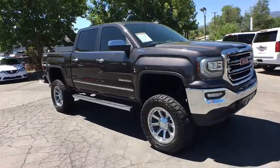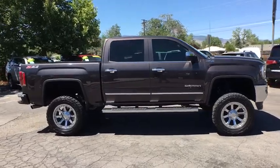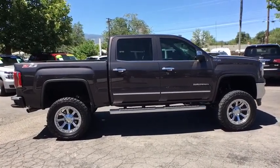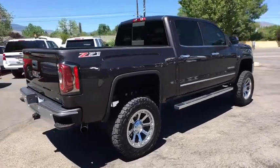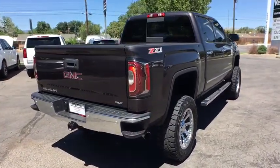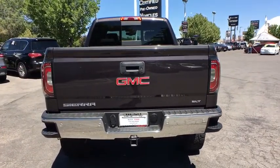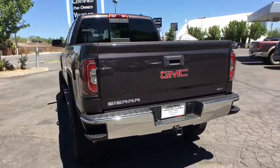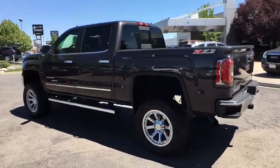2016 GMC Sierra 1500. The Sierra 1500 offers a 5-star frontal and side crash test rating and a combination of mechanics and aerodynamics that give it better conventional V8 fuel economy than any competitor. Sierra 1500 now comes with an automatic transmission that combines high max hauling capability with precise control.